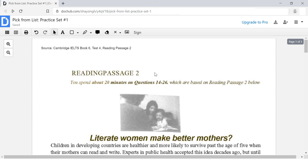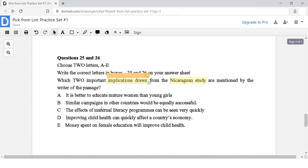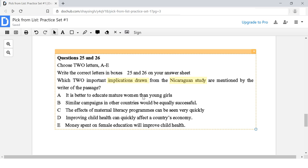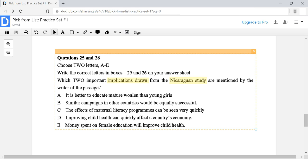Then you're going to go ahead and do the other easier questions first. So here we have reading passage number 2. You would first answer all the easy questions from reading passage number 2, and then once you have answered all of those, you are going to return back to this difficult question at the end of this reading passage number 2. Then you can move on to the next reading passage, which is reading passage number 3.